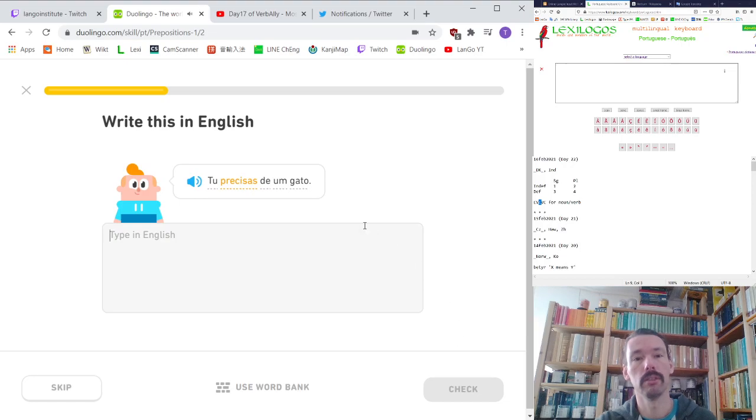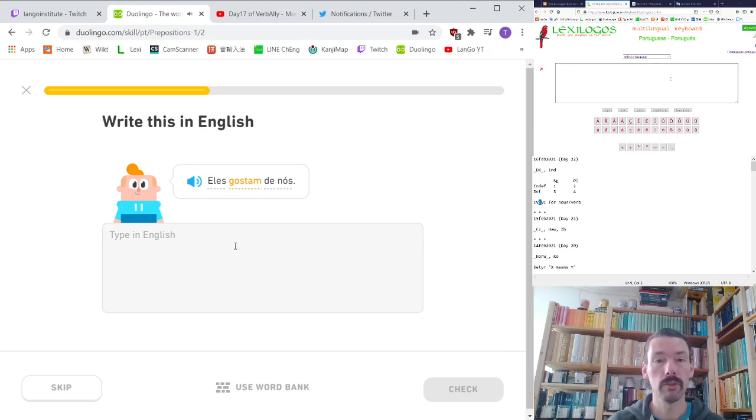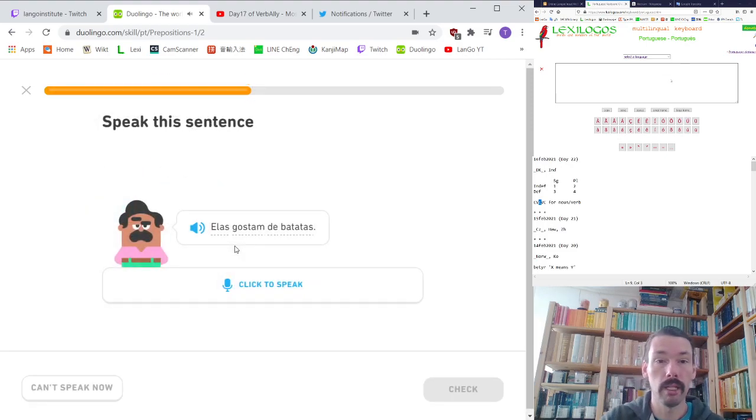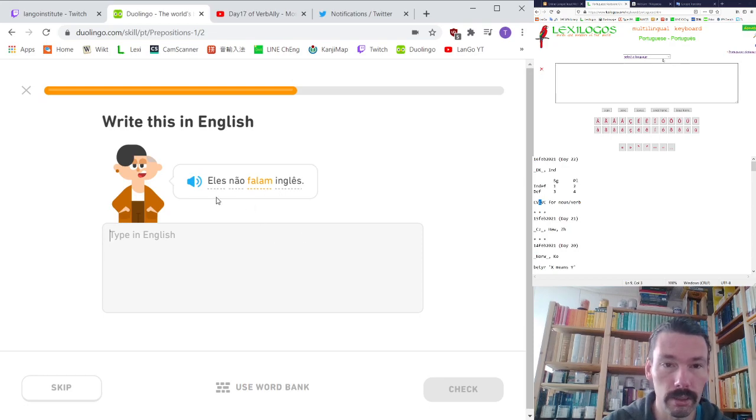Tu precisas de gato. You need of a cat. You need a cat. Eles gostam de nós. They, ele plural means they, like us, we will say. De nós. Elas gostam de batatas. They like potatoes. Eles não falam inglês. They do not speak English. Falam inglês.